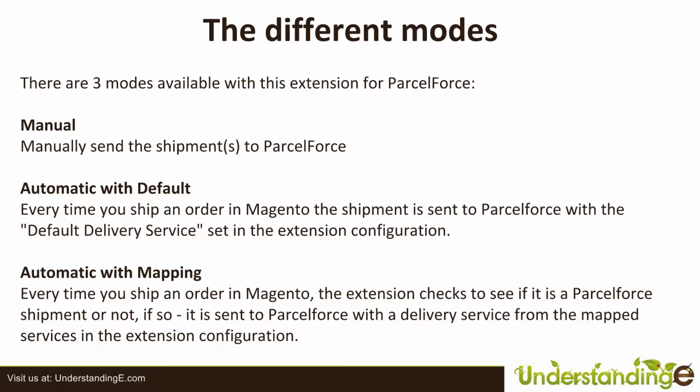Yeah, sure. So the automatic mapping mode works the same as the automatic with default mode, except instead of just using one shipping method, it allows you to map the order's shipping method, which is basically the Magento shipping method. So it could be called Super Saver Delivery, which obviously isn't a ParcelForce shipping method. You might want to map that to a 48 service because it's slightly cheaper. So any order that has Super Saver, you'd map to the 48, and then when you hit ship in Magento, it will automatically send it to ParcelForce as a 48-hour delivery. Cool. Okay. Yeah, that's pretty sweet. We will show you how to set this up in a separate tutorial.